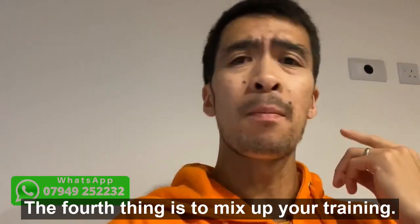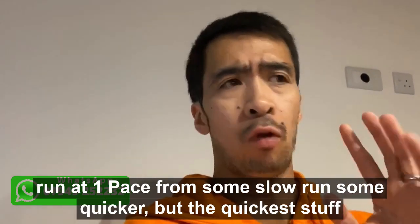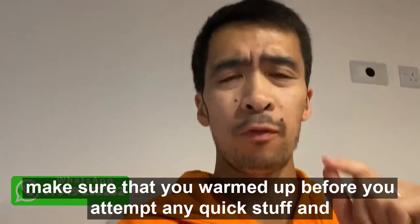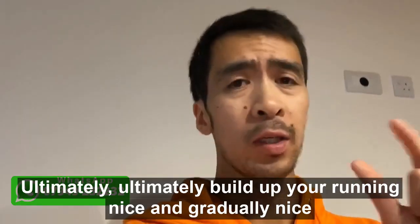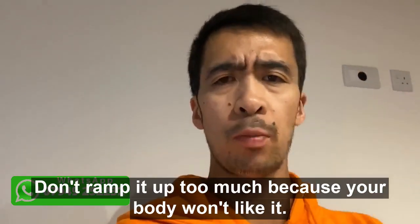The fourth thing is mix up your training. If you want to improve your running, mix up your training. Don't just run at one pace. Run some slow, run some quicker. But the quicker stuff, make sure that you're warmed up before you attempt any quick stuff, and ultimately build up your running nice and gradually, nice and slowly, okay? Don't ramp it up too much, because your body won't like it.